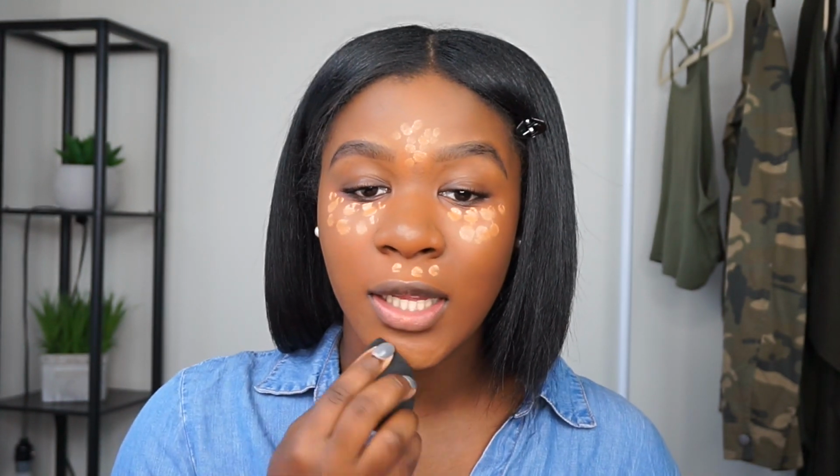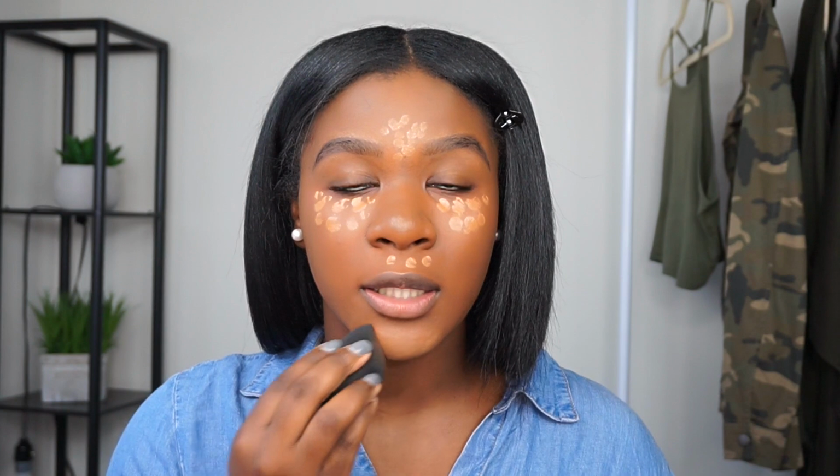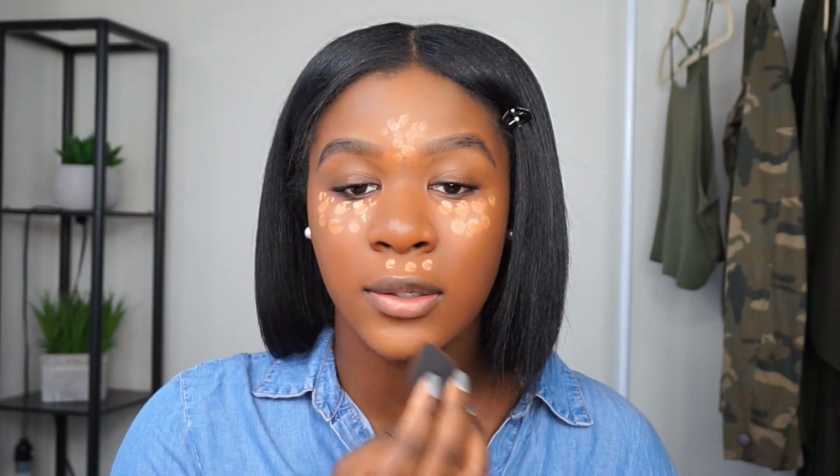And it's blending really nicely so far. I feel like this color is perfect. It's not too light. It does have a golden tone to it, which I kind of like for my skin tone, and that blended out really, really nicely.